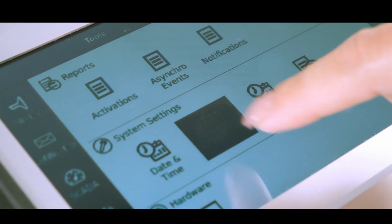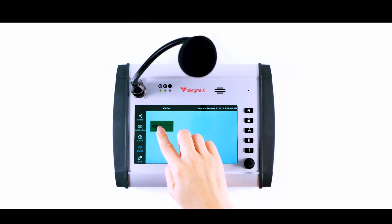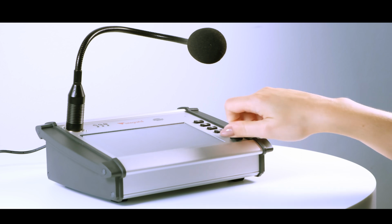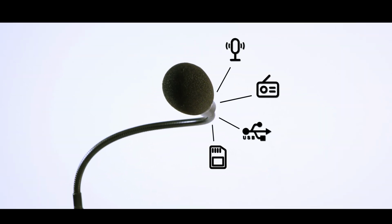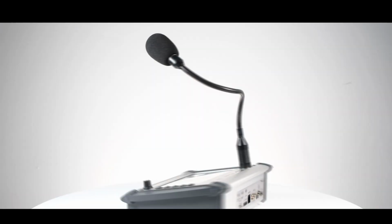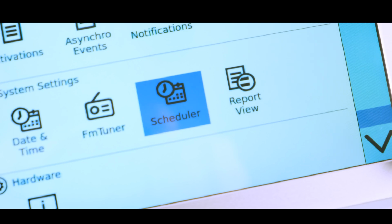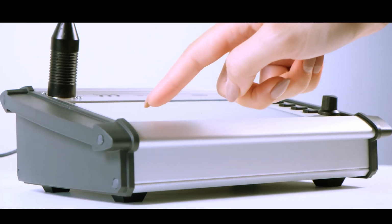The FM radio and the recording function are innovations that allow you to create recordings directly with the control panel. Recordings can be played from the OCP16's internal memory, a USB flash drive, audio player, or broadcast live real-time voice using a microphone. A user-friendly scheduler helps you create a report schedule and then automatically starts the selected action.